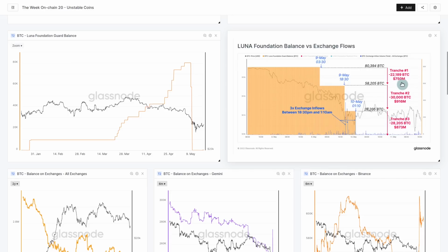The first one was a $750 million lot. Then it was 915 million, 30,000 BTC. And you can see that the gap between these is about 15 hours. This was 6.5. As prices are falling, you can see the urgency of how quickly they tried to unload those coins, and they realized the urgency of the situation and eventually emptied their entire balance.